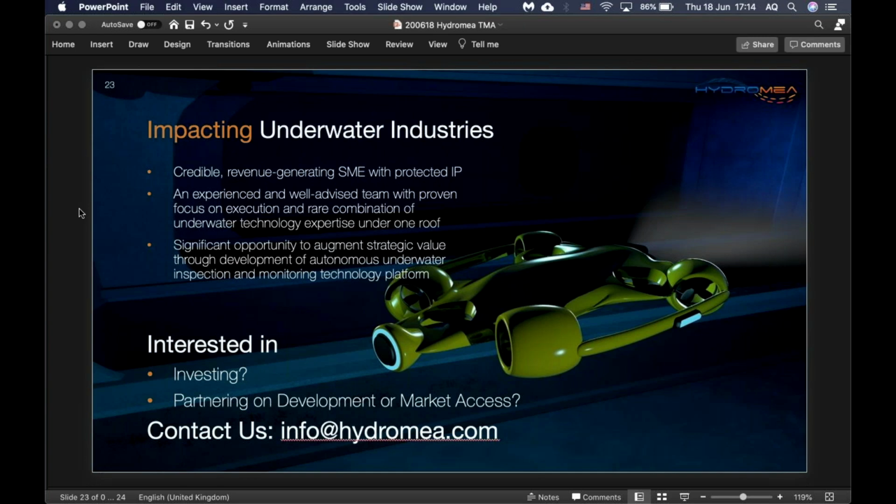We have an experienced team with a number of advisors, and we really focus on execution. Plus, we have this really rare combination of underwater technology expertise under one roof with 2 engineers who have significant, quite nice complementary skills together. And so we are focusing on really opportunity to augment strategic value of the business through development of this autonomous underwater inspection platform that will result in this drone.